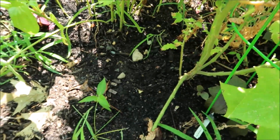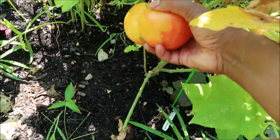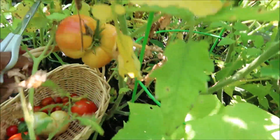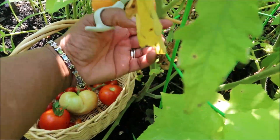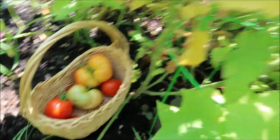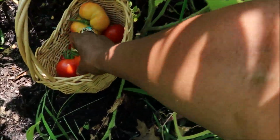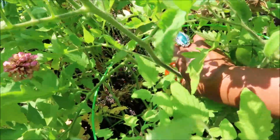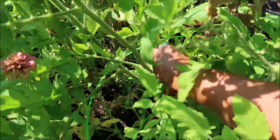Let's see, there's some more here. Look at this one. Let's see if I can twist it off. Oh, looks like I'm going to have to use the scissors and do some maneuvering here. See if we can land in the basket. Good job. Let me get these others. Wow, that is a perfect tomato. Look, almost perfect. Let's get the others. Very nice. See another one.